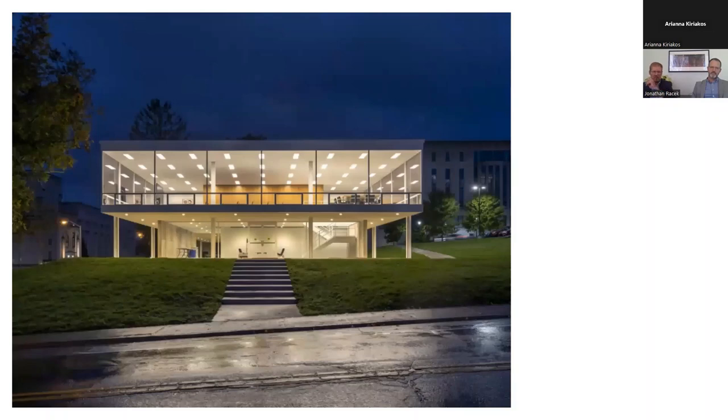Again, a front elevation image. You'll notice in this picture the stair, and we'll highlight the stair here in a moment, but the wood is actually an Indiana rift sawn white oak wood paneling system.